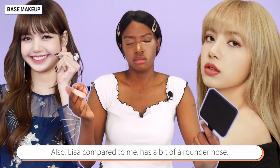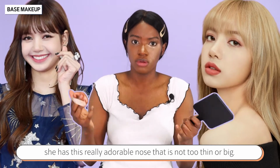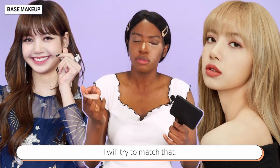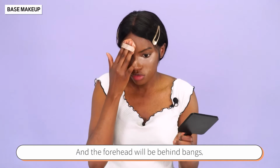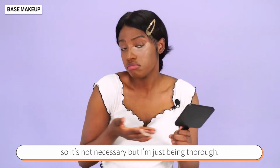And also Lisa, compared to me, has a bit more of a rounder nose. She has this really adorable nose that's not too thin and not too big either. So I'm gonna try to match that, but because my nose is quite narrow on this side, it might look a little bit different. Forehead. And the forehead will be behind bangs, so it's not very necessary to do it. I'm just doing it to be thorough.